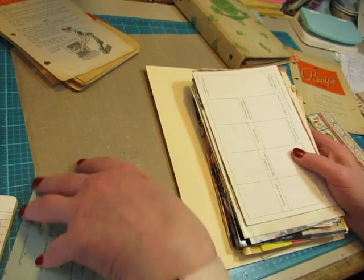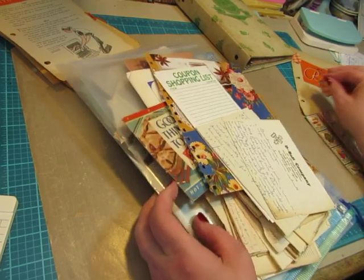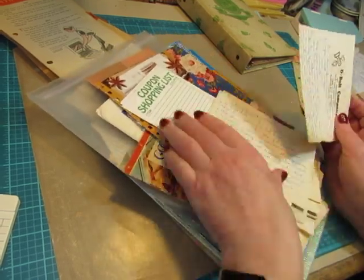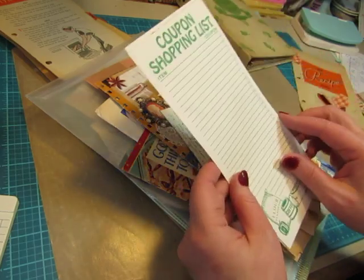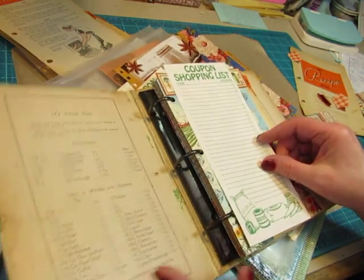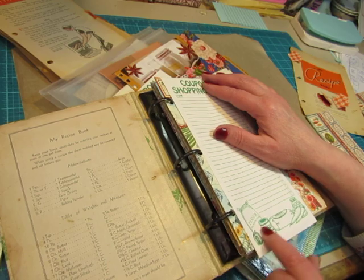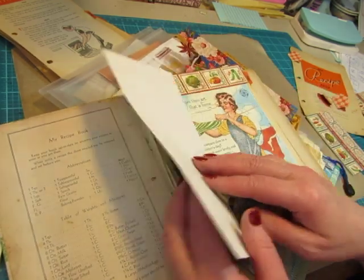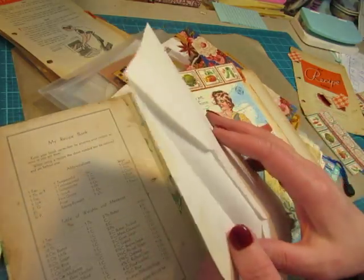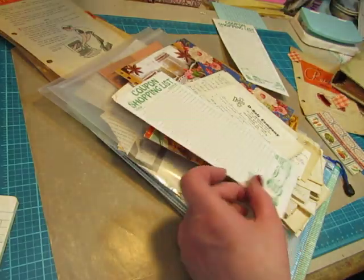I even brought in some wallpaper so I can use it for embellishing journal cards and whatnot. I'm not exactly sure of the direction I'm going yet, so I just brought in a bunch of stuff. More handwritten recipes. I definitely want to include this, although it's a little bit long. But I can trim some off the bottom and then glue it closed, and then it can be bound right in. Of course, I already have envelopes in here, but this is a fun coupon shopping list, so I'm going to put at least one in there.